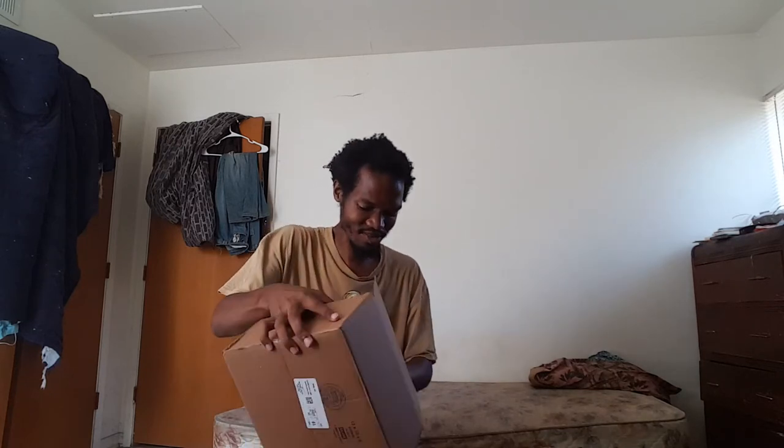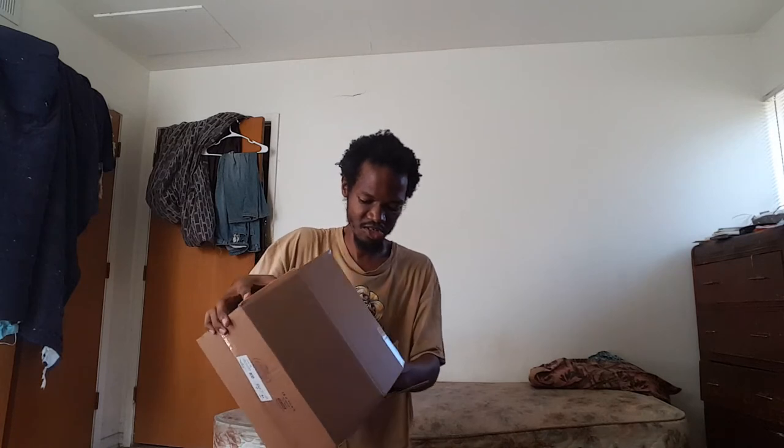Next up on my hit list is this big box. I wonder what is in the big box. Something Neptunia related. It does say Idol Factory Iffy Store, so. Has a UPS system.